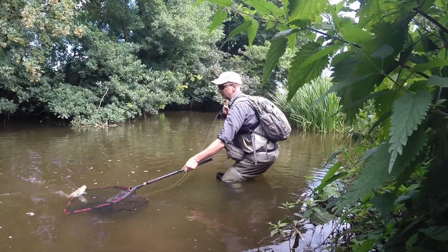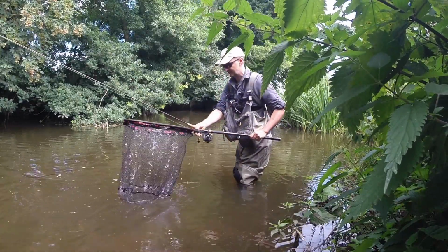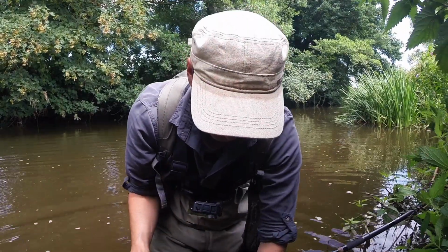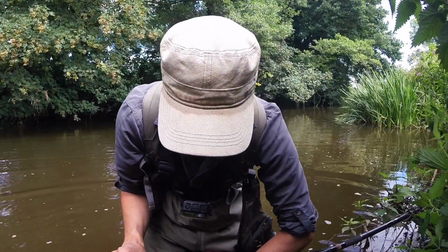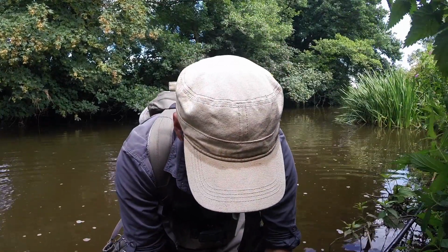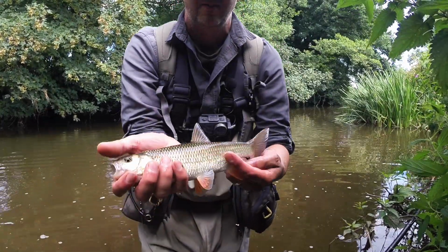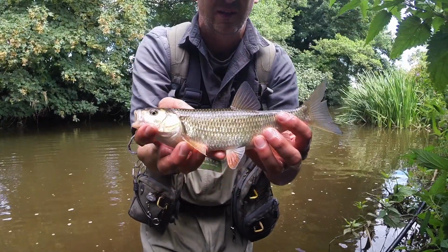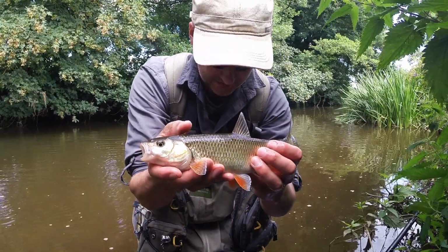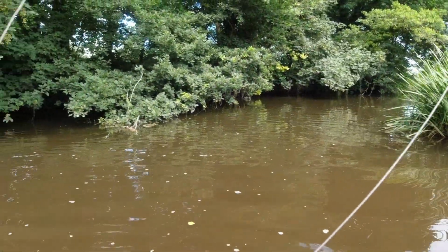Oh, it's a chub. Haha, that's nice. I've got what I came for. Well, I don't mind getting the trout, but I've come for more of the coarse fish on the fly today. There we go. First chub out of this river on the fly. Can't beat it. Over the moon with that.